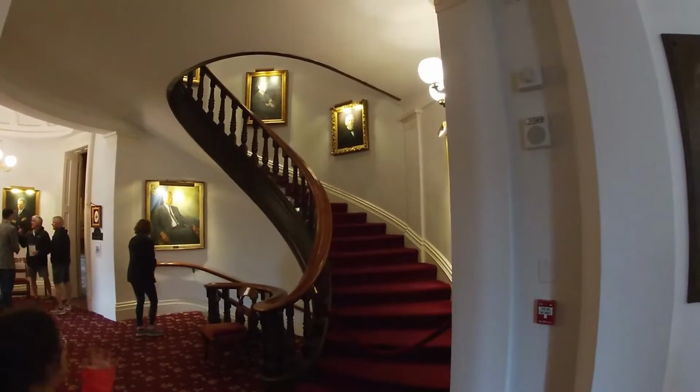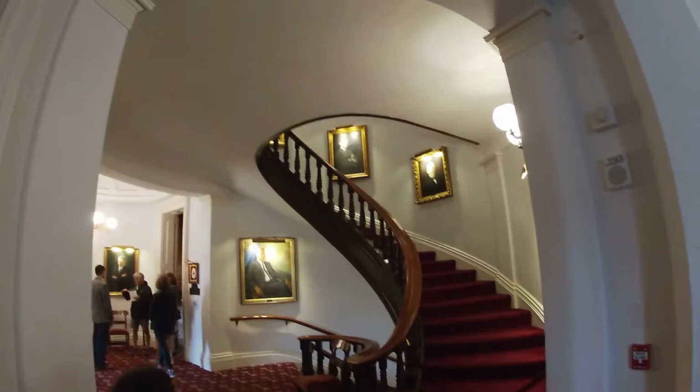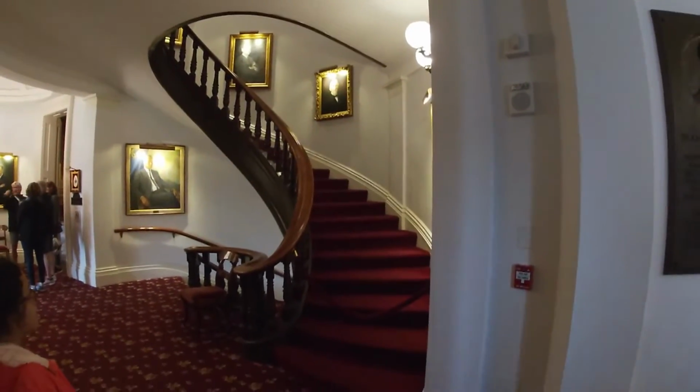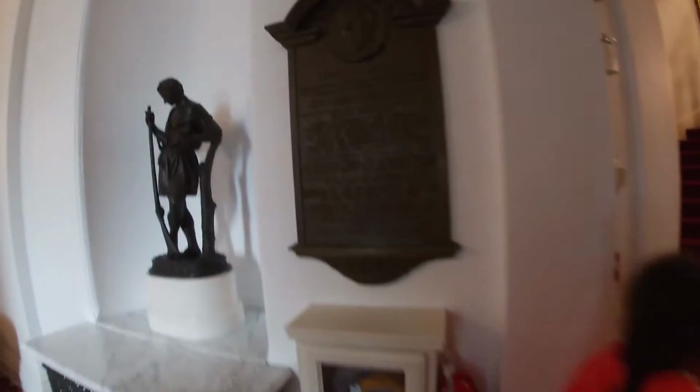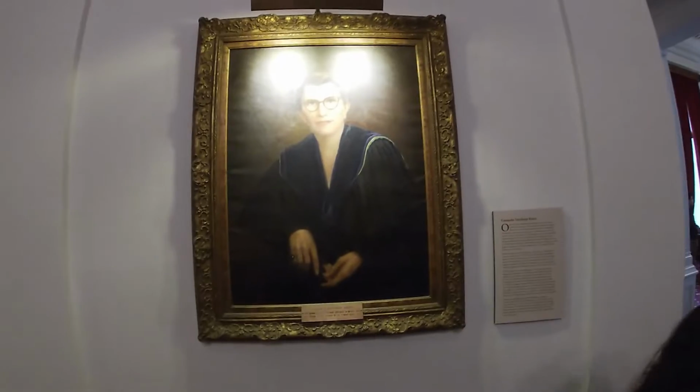So here's a staircase to the 3rd floor, but the 3rd floor you can see is roped off. We tried to take the elevator up there and realized you're not allowed to tour past that point. The Office of the Secretary of State. Got a thing here of Lewis Grant, that's cool. I saw a cool painting downstairs of Calvin Coolidge, who was president.